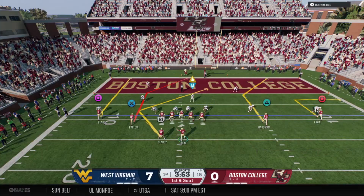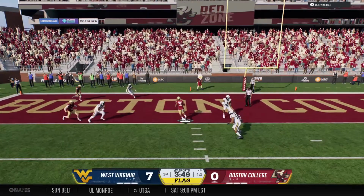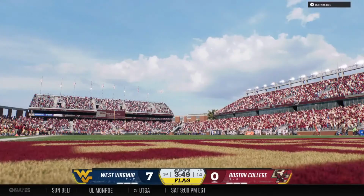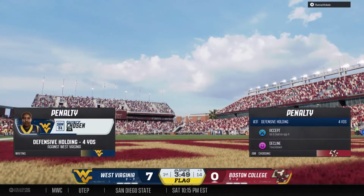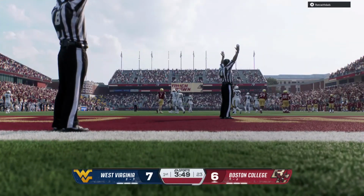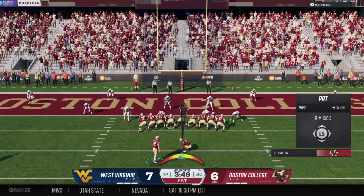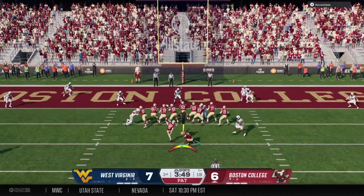The offense changing the play. Wants to pass. Back's got it. Gets it into the end zone, but there's a flag down. We'll see if this one is coming back. Maybe a momentary scare for that offense when they saw the flag. It's on. The defense declined, and the touchdown stands.